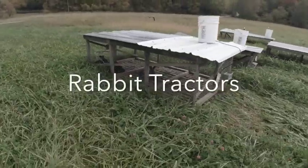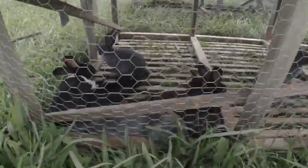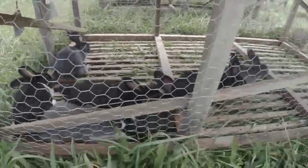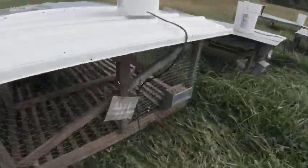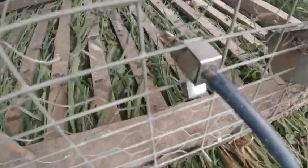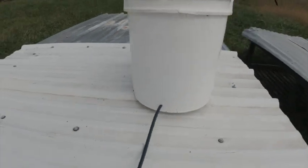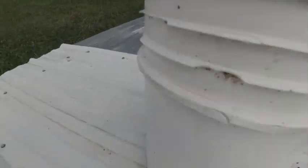Okay, here at Polyface, these are the rabbits. Notice they're down there, just loving life. This is their water. They've got a little nipple thing for them, with a hose going into a bucket. And it looks like they drilled the hole just right, so that the hose goes in there and seals it off.